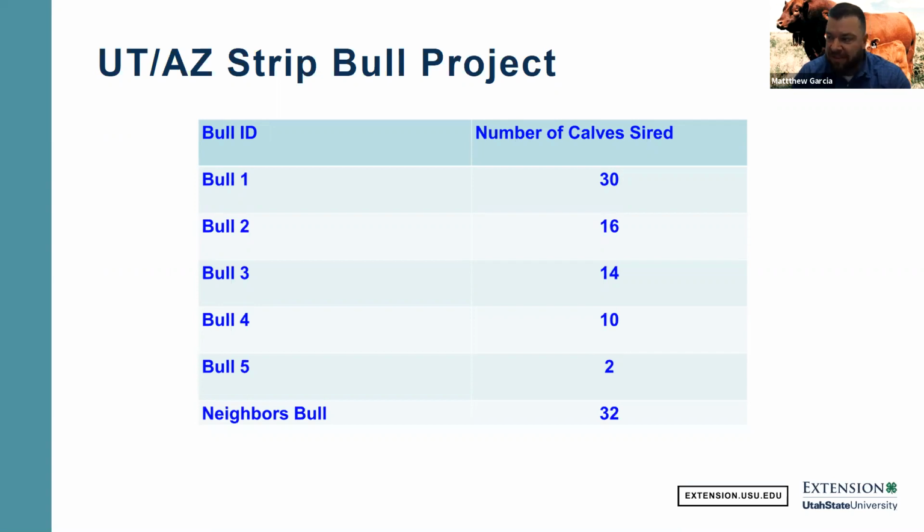A lot of people say this kind of ruins the trial, but I think this gives us a better idea of what we're dealing with. These producers would have never known that the neighbor's bull sired those calves. They would have been selecting genetics that they didn't really want to incorporate into their herd. So even though we had this hiccup, it gives us more information and probably justifies validating our genetics in these herds going forward, especially in the Intermountain West, where we're usually in large pastures. We've got neighbors on either side, bulls crossing ground. This might actually justify validating our genetics going forward.